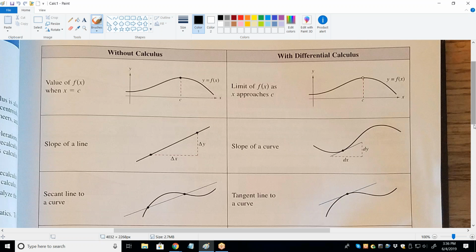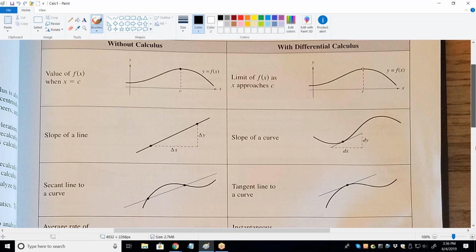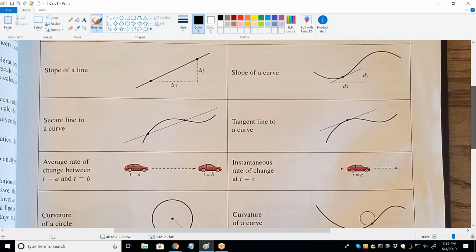So, without calculus, you can handle, I'm going to ignore the first one for a moment. We'll come back to that. It's a little confusing. Without calculus, on the left, you can figure out the slope of a straight line. That's right. With calculus, differential calculus, you can figure out the slope of the straight line that is tangent to a curve.